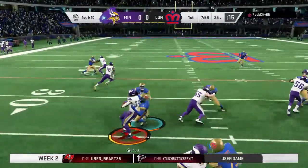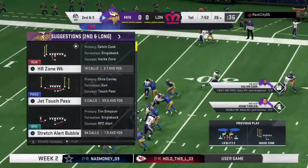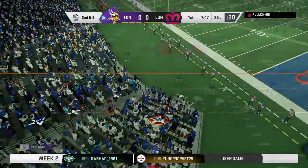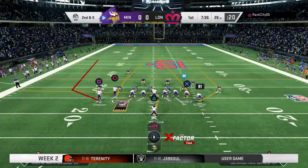Now the first carry for Dalvin Cook. And not much to speak of. Call it a 1-yard gain up to the 26. They tried a quick hitter inside, but that one was swallowed up because what they're hoping, those big defensive linemen will take the bait and move laterally and open up a crease that they can run through. Didn't happen on that play.